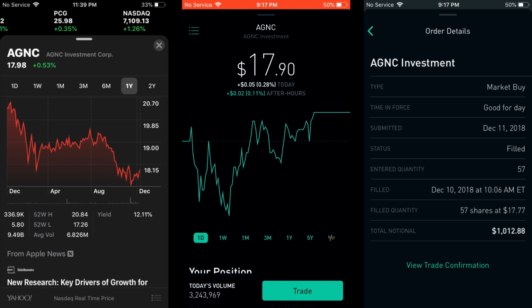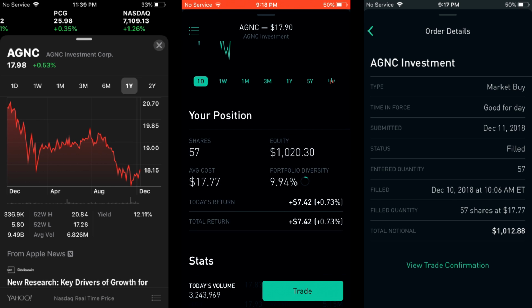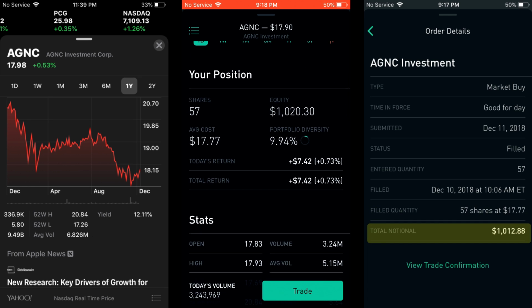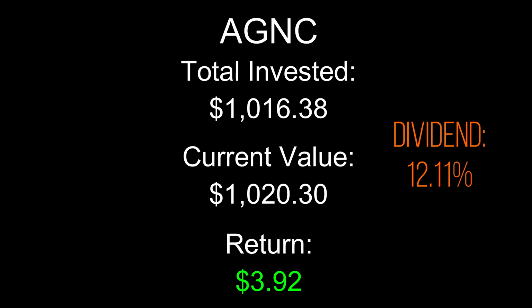Our next stock is AGNC, which is also another REIT. It invests primarily in agency securities for which the principal and interest payments are guaranteed by the U.S. government. We bought 57 shares of AGNC at $17.77 for a total of $1,012.88. It's now worth $1,020.30. AGNC has our highest dividend at 12.11%.